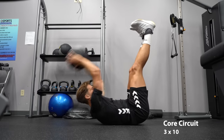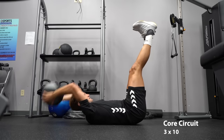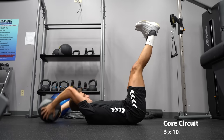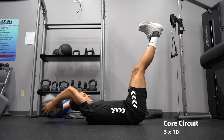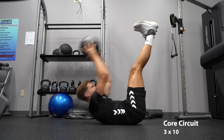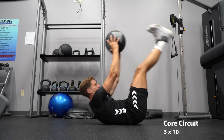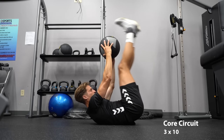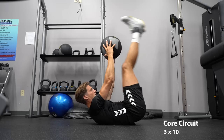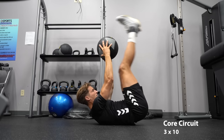Then I do spend some isolated time on the core as well. The core is the center of your athletic performance, so it's important to keep it strong. If you have a weak core, essentially you're adding weakness to every movement you do, and that's how you get overuse injuries. So keeping that core strong is a non-negotiable. So for each of these exercises, I'm just doing 10 repetitions, going straight from one to the other. Then I do 3 rounds of this entire circuit.